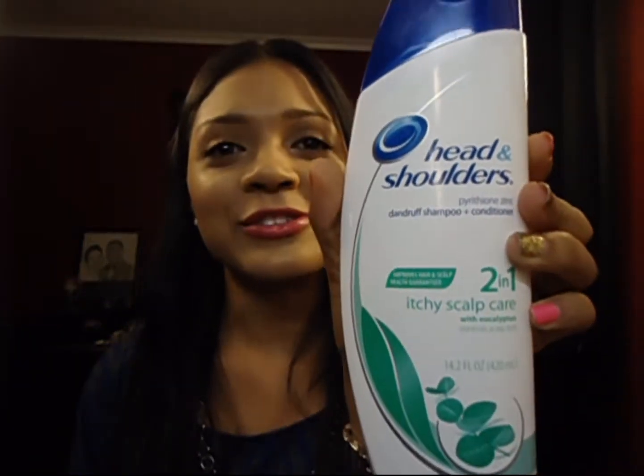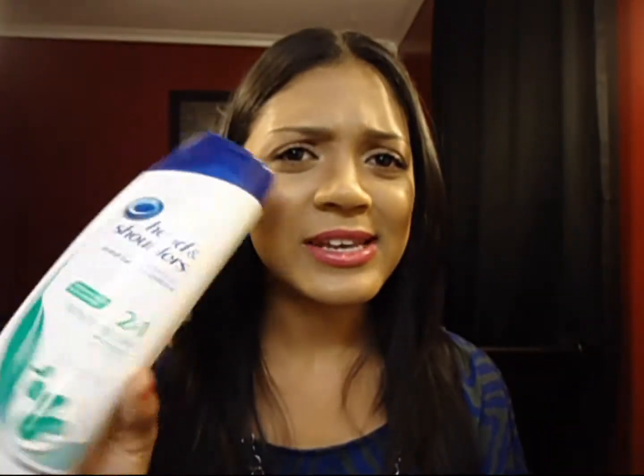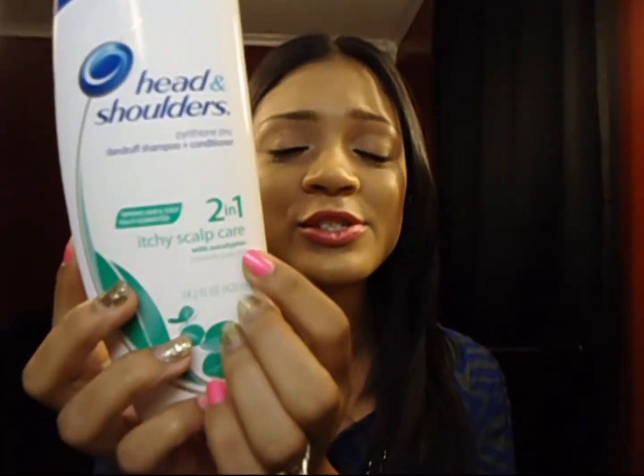This is Head and Shoulders shampoo. Nothing super fancy, nothing super girly either. I actually like the men's Head and Shoulders shampoo, but this is the 2-in-1. I got the 2-in-1 because instead of just washing my hair with shampoo, I wash it with shampoo plus conditioner, and then I'll still use a conditioner after. I just figure it would help me with the tangling, because since my hair is grown out, it tangles super fast.